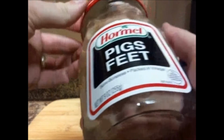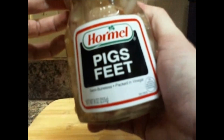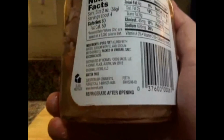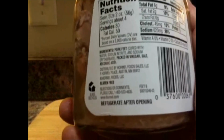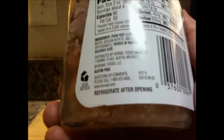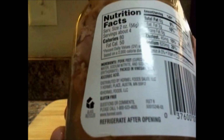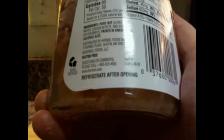So, let's try, oh my god, semi-boneless. Can you see that? Semi-boneless. That's never a good thing to see in a canned food. Packed in vinegar. More vinegar. I'm going to die. I'm going to straight up die. All right. Ingredients. Pork feet. Cured with water, sodium nitrate, and sodium... I can't even read that. Erythorbate. That sounds like you've got a lisp. Anyway, sodium erythorbate. Packed in vinegar, salt, ascorbic acid. Gluten-free! Good. That's just what you want in your pickled pig's feet.